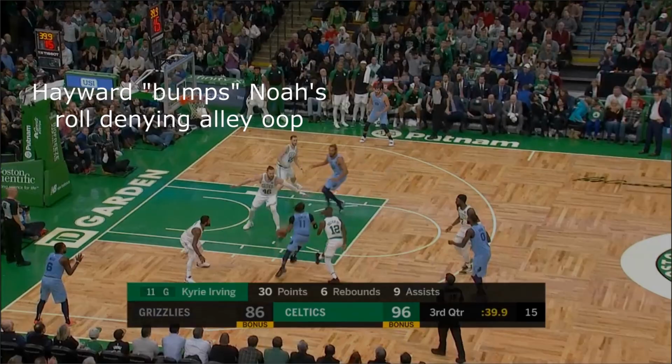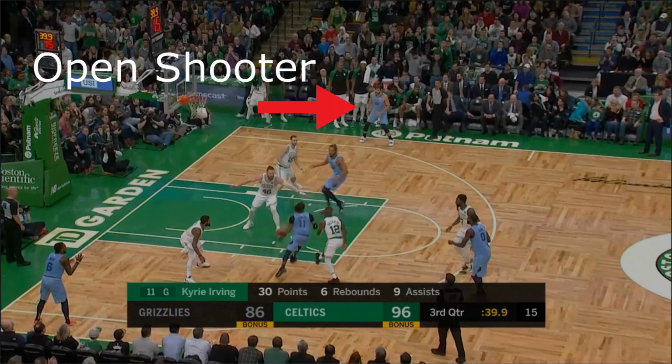So if defenses decide to bump Gobert's roll to stop the alley-oop, there's going to be a shooter open on the weak side for a three. And if that's Joe Ingles or Bojan Bogdanovic or Donovan Mitchell, that's pretty deadly.